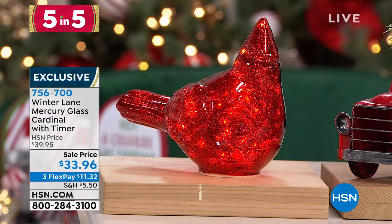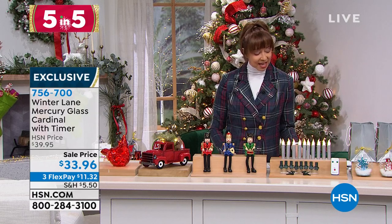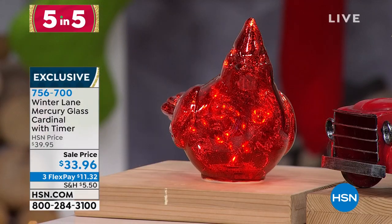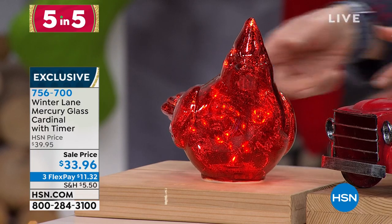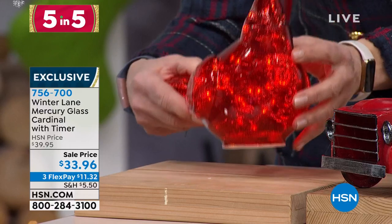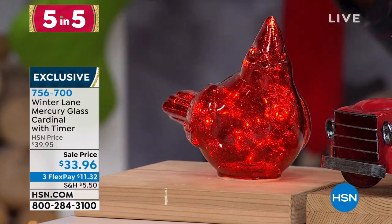It is a special price adjustment for these quick little sellout quantities. If you would like it, remember, this is last call. What's funny about this, the Cardinal actually made its debut here at HSN this year. So I'm not quite sure how or why they were able to make that price adjustment. It's just nice that they did. And then it does operate on a timer. So whenever you turn that on, then you can just come home and have that welcoming light at the same time. I think that's just fabulous.